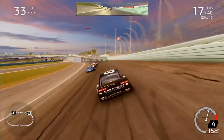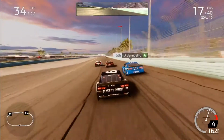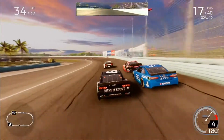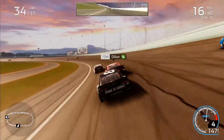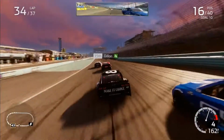I really want this top 15, and I think we can get it. So that is an opportunity that has graced us here. And a lap later, as you can see, we are on the back of the 55 car in that Sony Toyota team, and now we look to the inside here trying to get a run on the 55 of De Benedetto, and we just have to get off the gas because we're going to make contact with the 3 car, but it's actually enough to get us past the 55.